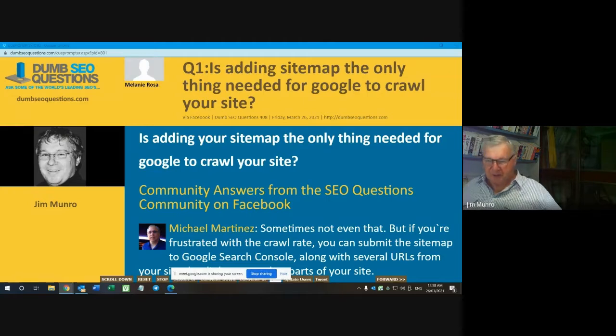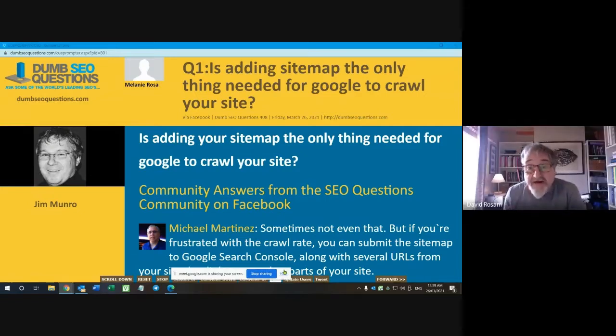All right, let's have a look at our first question today. It's from Melanie Rosa, and it's titled, "Is adding a sitemap the only thing needed for Google to crawl your site?" No, you don't even need a sitemap to have your site crawled.